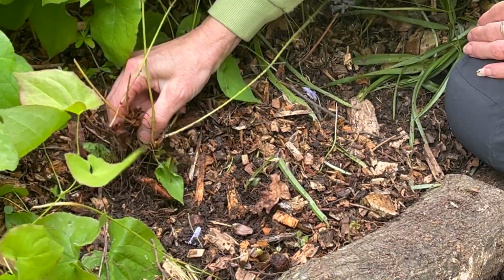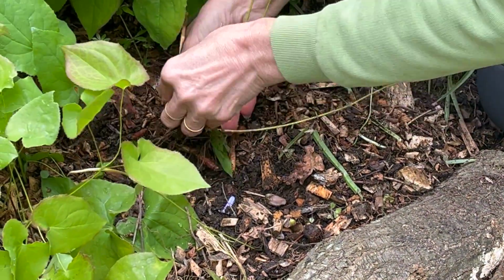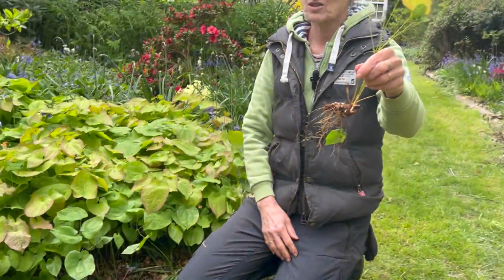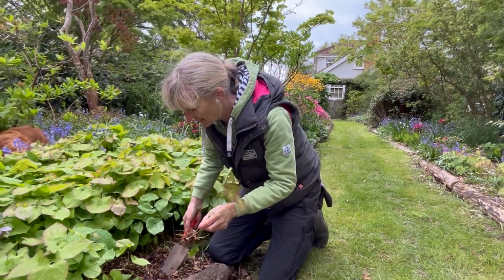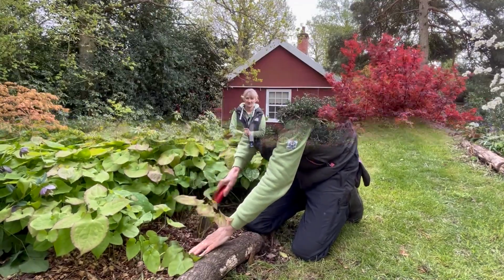Very easy just to split a piece off, just cut it with a pair of snips or even snap it off like that. And then pop that into a pot or move it around and spread the clump that way. It's very, very easy. We'll just pop that back in there and make a new plant.